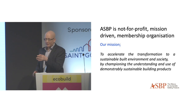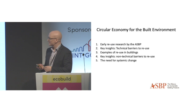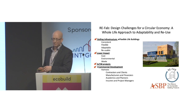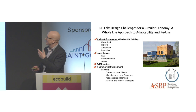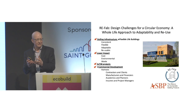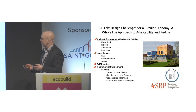I'm going to talk through our early research and then look particularly at the barriers, and then I'm going to go on to how we think we might be able to solve those barriers as a second part. We started doing research on this a long time ago, but in the recent past, we started doing work on what we called Refab. You might like that name and logo or not, but that's what we started with. And we started to look at this idea of flexible life buildings and looking at the whole building. Can you make the whole building be reusable and redeployable in whole or in part?